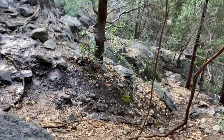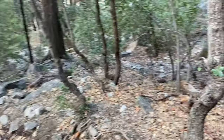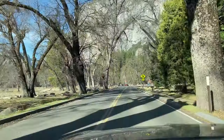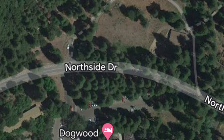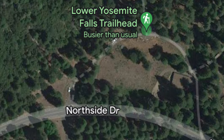That's it, we're gonna go on to the upper part of Yosemite Falls. We did the lower part yesterday. Today, we are gonna do the upper part, which is a little bit more of a hike. Now our next stop takes us back to the lower Yosemite Falls trailhead. We're gonna be doing the upper waterfall trail, which is accessible from the same parking lot.